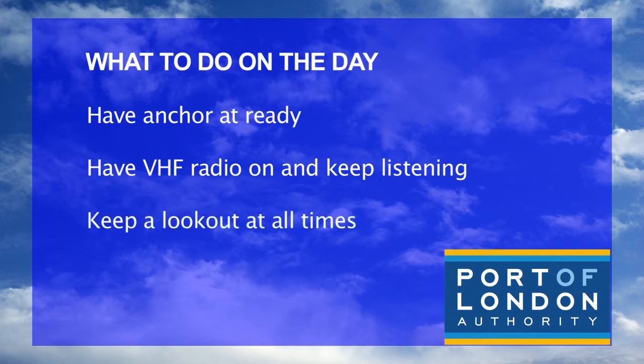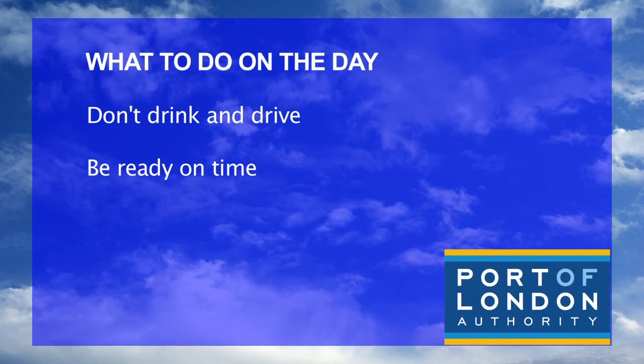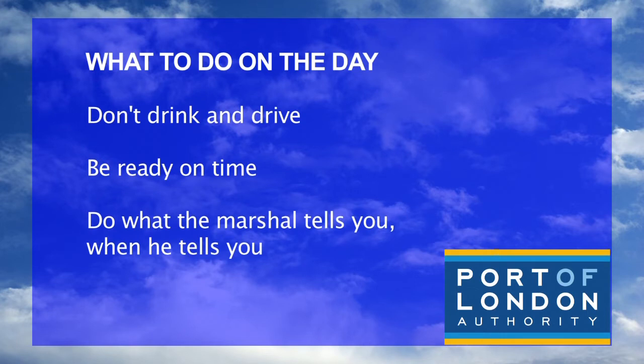Please, please, please keep a proper lookout at all times. This is the most important thing that you can do. Don't drink and drive. This will be a long day requiring full attention and concentration from the skippers and their crews throughout. This is a joyous occasion. Let us not spoil it by carelessness or drinking to excess by people in charge of boats. Be ready on time. And lastly, do what the marshal for your squadron tells you to do when he tells you.